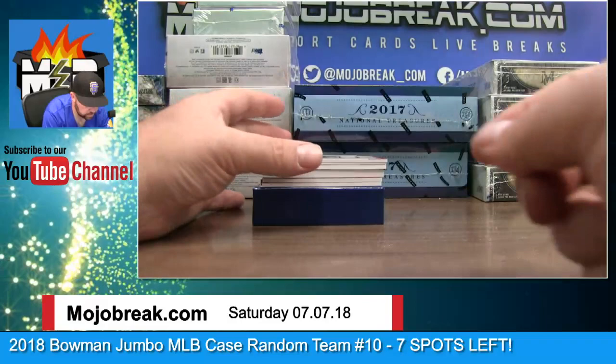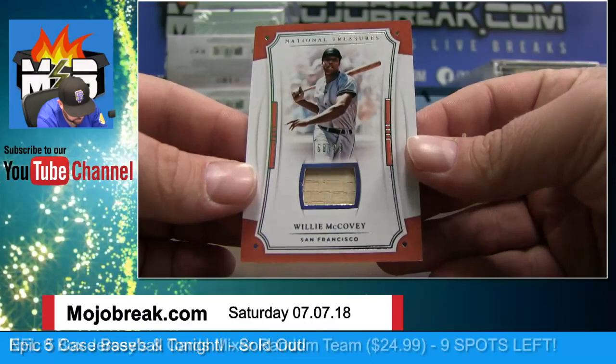Ooh, jelly here. This is nice. A little Willie McCovey, 68 of 99. Bat relic, Big Mac. Willie Mac. 68 of 99, Giants, Michael B.